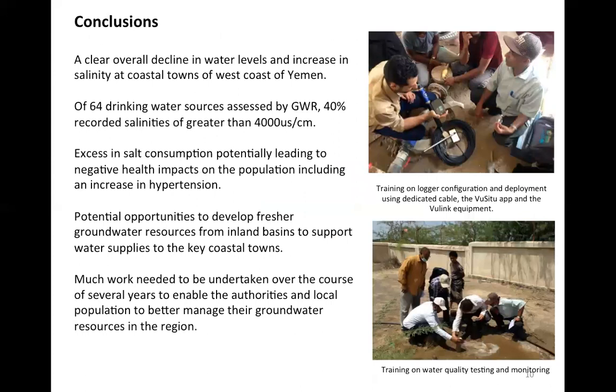In conclusion, we found a clear deterioration in water quality at the coastal towns of the west coast of Yemen. Of the 64 drinking water sources assessed by Groundwater Relief, 40% recorded salinities of greater than 4,000 microsiemens per centimeter. An excess in salt consumption is inevitably going to be leading to negative health impacts on some of the population, including an increase in hypertension. But there is, on the positive, potential opportunity to develop fresher groundwater resources from inland basins to support water supplies to these key coastal towns.